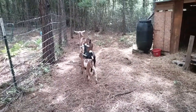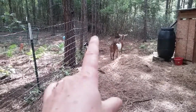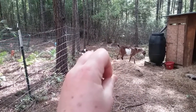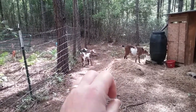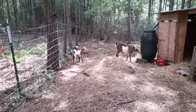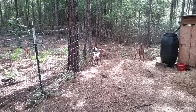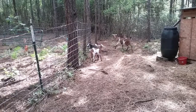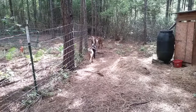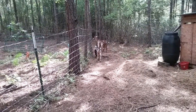It is so funny because that little buckling Espresso is short and stocky like his dad, but his sister is long and very deer looking, especially her face. She's a very deer type of face, and she resembles her mother a whole lot more. Her legs are longer, her legs are slender compared to the stockiness of her brother. It's funny because they look nothing alike. I got a goat breathing in my ear here. They look nothing alike, but they're definitely twins.